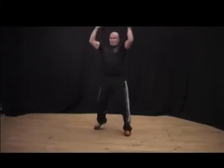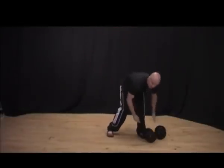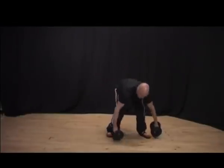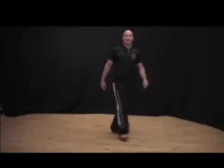Take 3 breaths. Change sides. 4 times forward, the other side. 4 times to the other side. And then 4 times transverse around the corner. Okay, again, take a few seconds to recover, 90 seconds, repeat. Can you build up to 4 sets? 2 minutes recovery. Dumbbells down to one side.